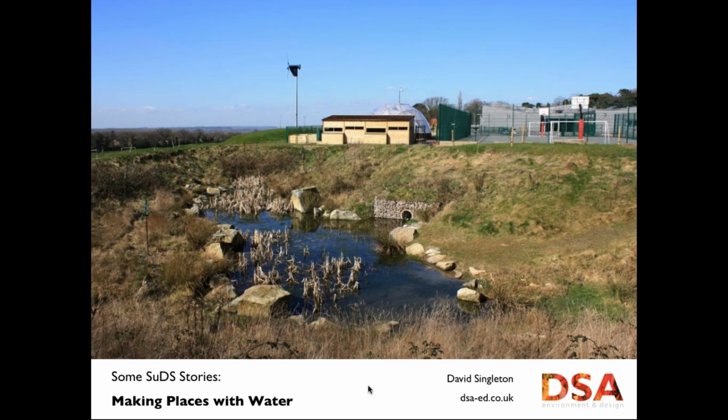But the statistics in places like Milton Keynes show that although water plainly has some degree of hazard, it's nothing like the degree of hazard that other features like roads and so on would have. So there are examples, this is one we're looking at here, where the risk has been accepted and the management has been accepted. You won't win all the time, but unless you try, you're never going to win at all.